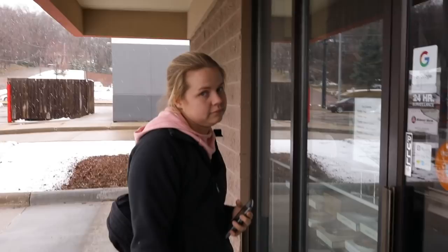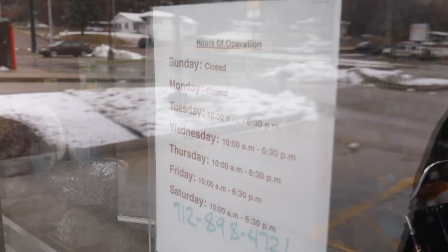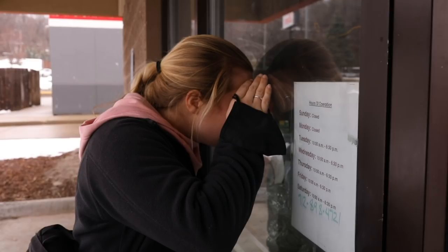They're closed, but it says they're open. So, I don't know what's going on. And it looks like a complete mess in there, so I guess thrift store number two is a bust as well.